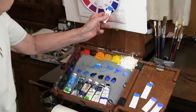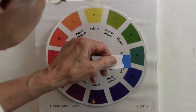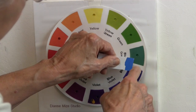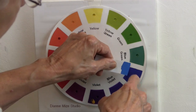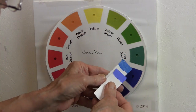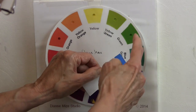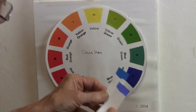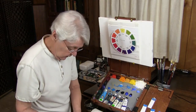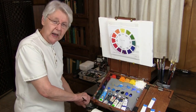So if we hold this one up to the color wheel, just hold it right here between the blue and the blue-green, you can feel it pulling more towards blue-green visually. You pull it down here, you see it begins to resist the violet. And then compare with the cobalt blue I've got here. Now you can see it pulls more towards the yellow, or the green, and that makes it feel warmer than ultramarine blue.